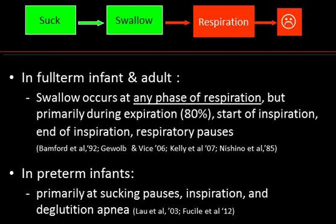Let's backtrack a little bit now. We know that in term infants and adults, swallow occurs at any phase of respiration, but primarily during expiration, start of inspiration, end of inspiration, and during respiratory pauses. On the other hand, we showed that preterm infants primarily swallow at sucking pauses, during inspiration, and during deglutition apnea. By the latter, I mean that these infants are sucking and swallowing without breathing.